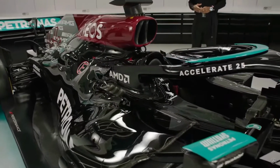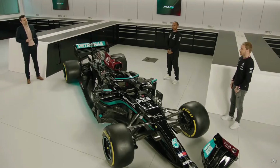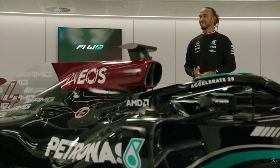Mercedes launched the W12 in a live stream hosted by Steve Jones, who spoke with Toto Wolff, Lewis Hamilton and Valtteri Bottas to get a glimpse into what's in store for the Silver Arrows this year. He raised the question of Lewis's one-year contract, and also quizzed Valtteri on how difficult it is to be Lewis's teammate. The answers were pretty much as expected, but still worth watching to get a bit of a look into the way the two work together.